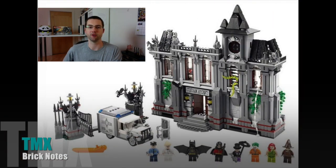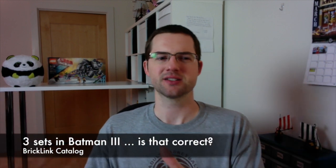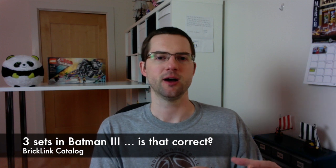My favorite one, by far, is 10937, Arkham Asylum. Just so many great characters and a lot of playability on both sides of that set. And then finally, we have Batman 3, and this is deceiving. If you go into the Batman 3 portion, you're only going to find 3 sets, and that's it, which is kind of weird because this list doesn't include some of the Batman sets that you're going to find listed in superheroes.